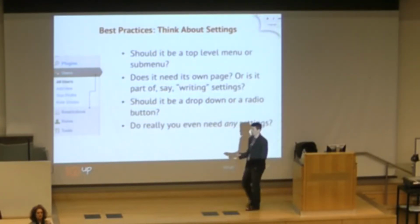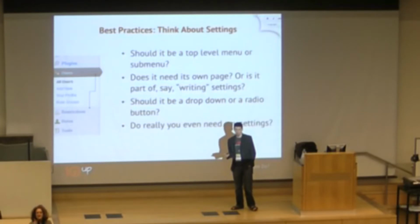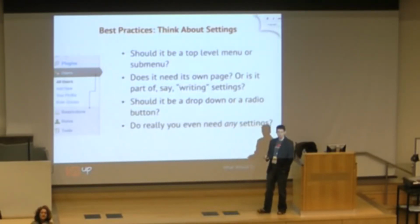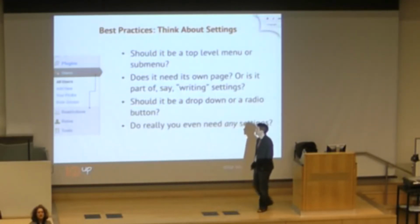Does it need an entirely new page, right? Like the local app question, I didn't need to build a whole new settings page just for one option or two options. If it's clearly part of your reading settings, or your writing settings, your discussion settings, can you go on an existing page, an existing place in WordPress?